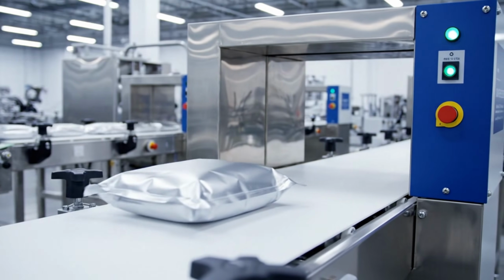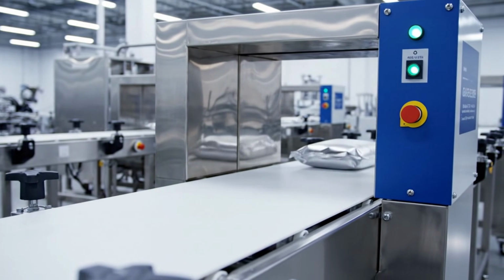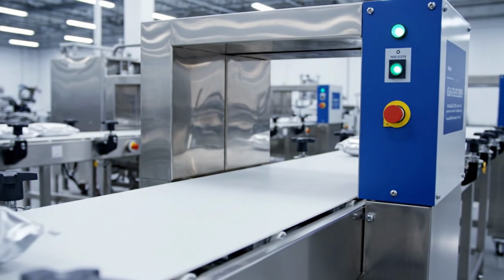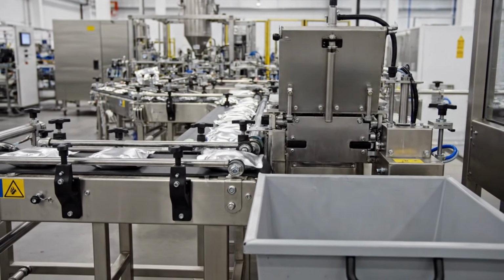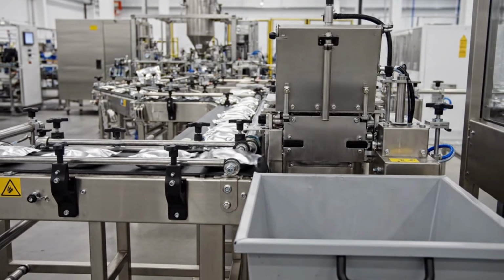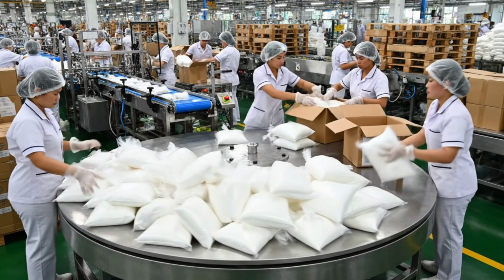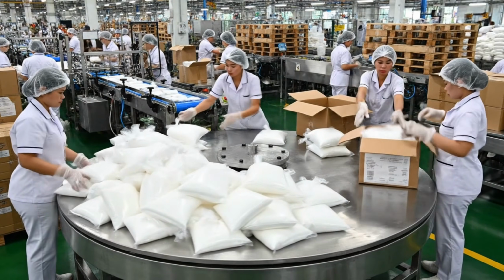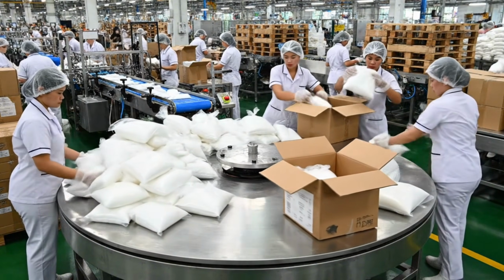Safety is paramount. Every single bag passes through a sensitive metal detector to ensure no foreign objects have contaminated the product. An automated check weigher also verifies the final weight. Any bag that is too light or too heavy is instantly rejected. Finally, the verified bags accumulate on a rotary table for the secondary packaging phase.